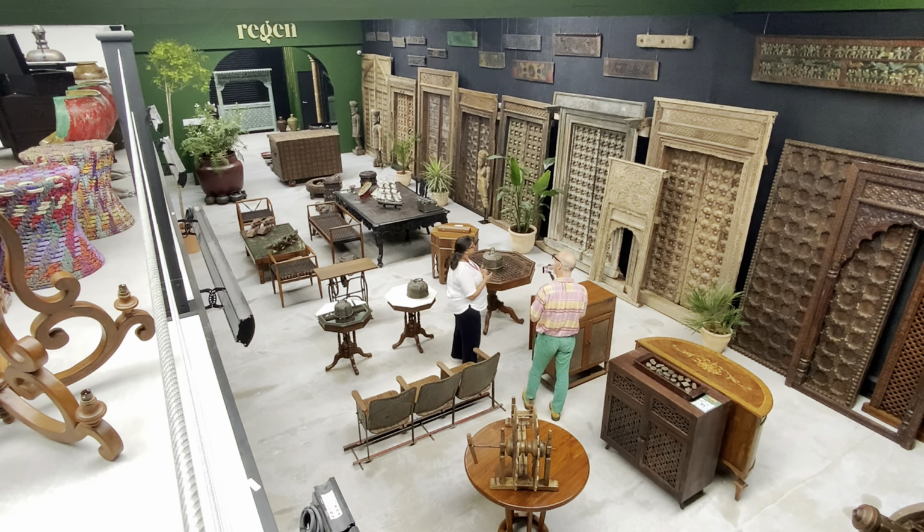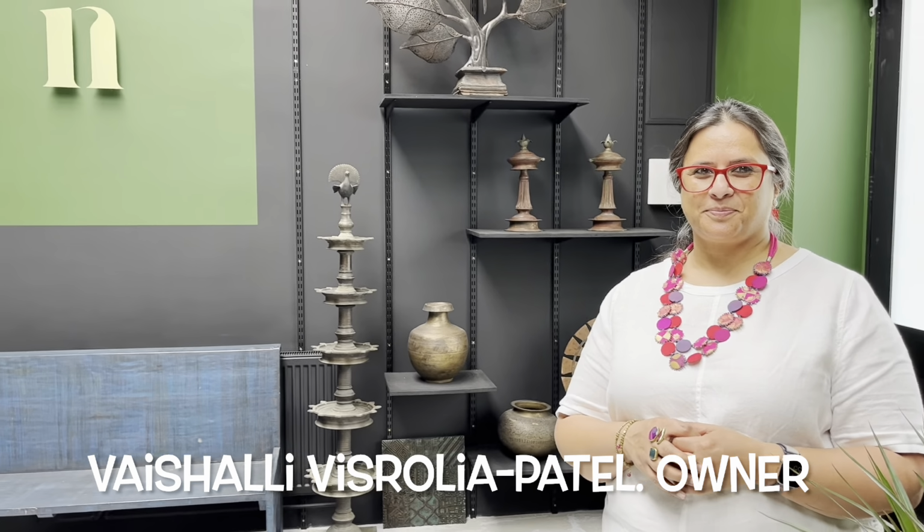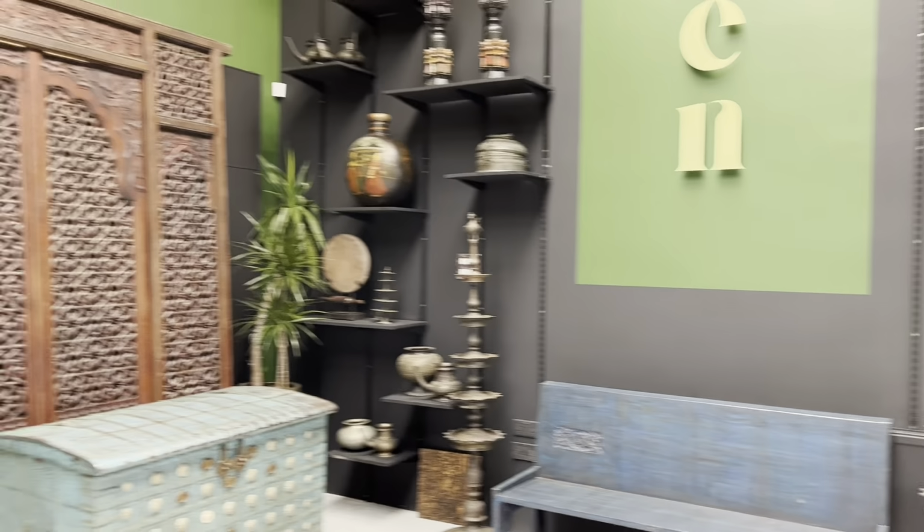Wow, Charlie, this is an amazing place, tucked away on an industrial estate, but you have the most exceptional stock. And the name is? Regen Bespoke. Regen. Oh, is it? Well, I'm going to get onto the name as well. I think there's some sort of meaning there as well. So it's invitation only to visit you. Correct. Yes. And you have the most unbelievable stock.